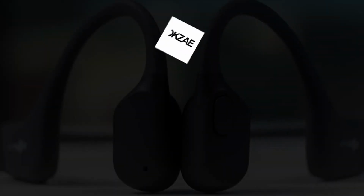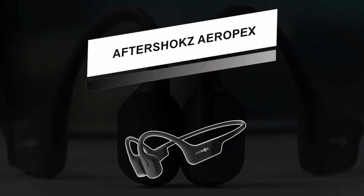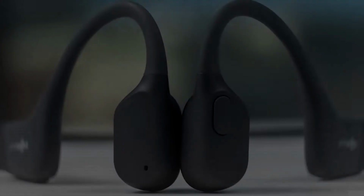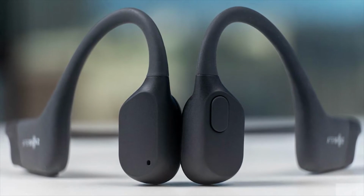This next model provides the best performance on the list. Check this out if you don't want to compromise the performance in any way. The Aftershokz Aeropex. The Aftershokz Aeropex is the best bone conduction sports headphone you can buy right now.